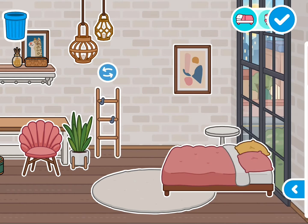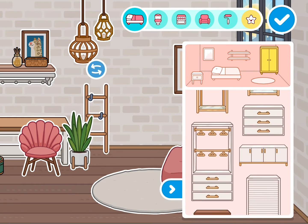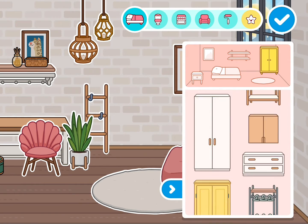Here, I'm looking for a lamp because I feel like a lamp would look so good. And I decided on that pineapple one.